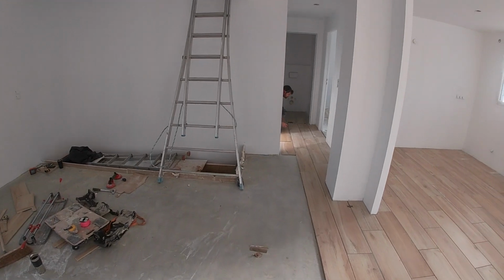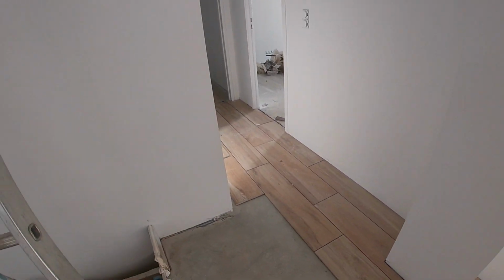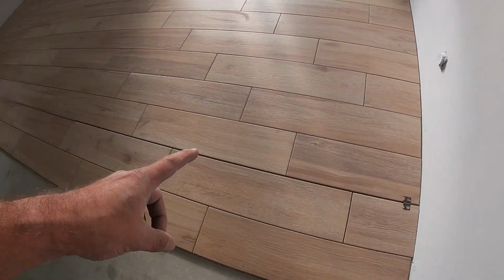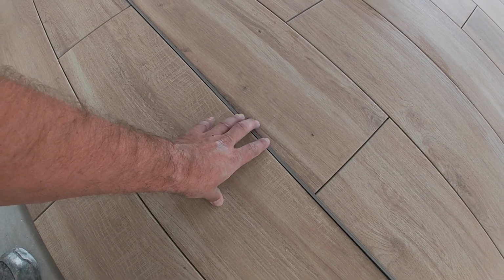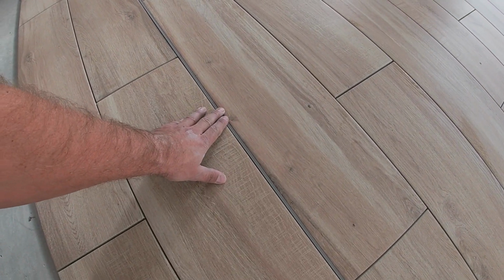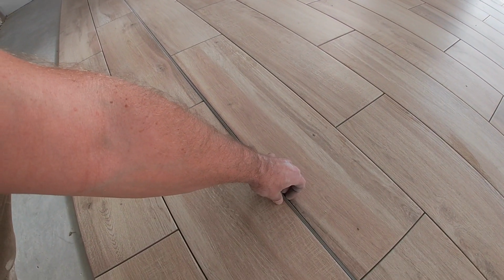You can see we've done around here, ready to go. We've got a bigger grout line here, and that's for this, which over a certain size you've got to have an expansion joint, which that is. So that'll go in when the grouting is done tomorrow.